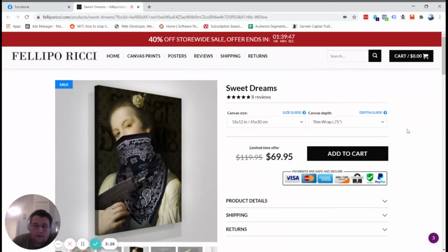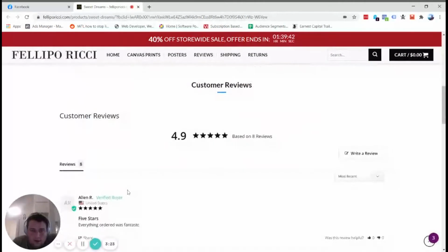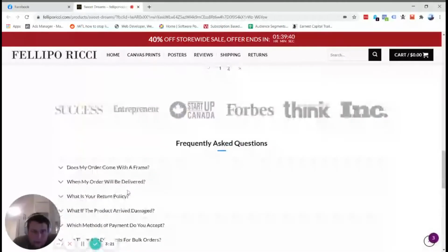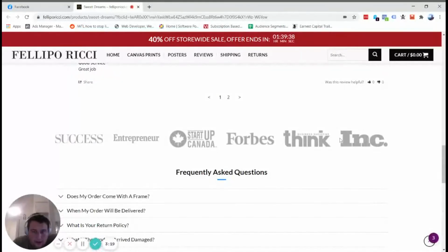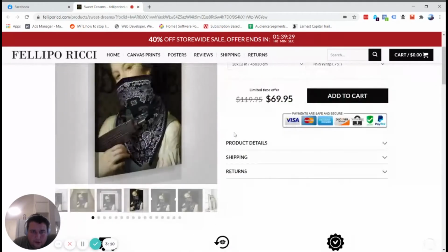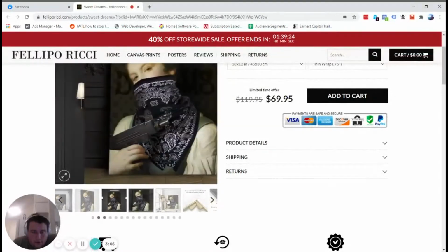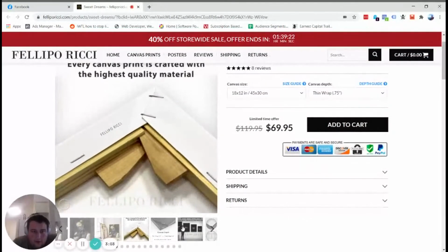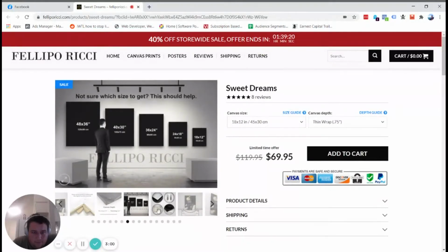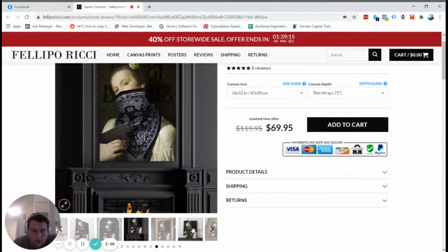And we're going to look at the landing page. So it does take us directly to that specific product, right? This is a pretty standard landing page. I do like the media here that helps out with trust. I like the timer up here at the top. They've got the 40% off store-wide sale. I do like how they have a lot of different photos, showing it in a lot of different contexts. They're going through the different product features and making sure it's showing its quality made.